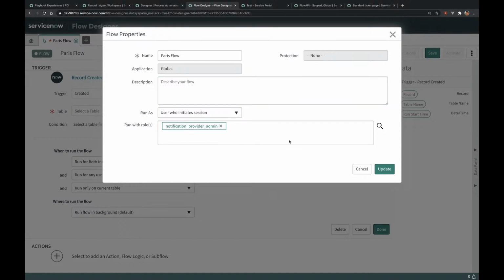You can have a flow run as a user who initiates it, but also have extended roles to allow that particular flow to do things that the user can't. So a problem that I've had is specifically sending emails, right? End users aren't really allowed to send emails from ServiceNow. So if you have an inbound email flow that wants a reply email to the user who sent it in, it didn't work. It just errored out and said that user doesn't have permission to send an email.